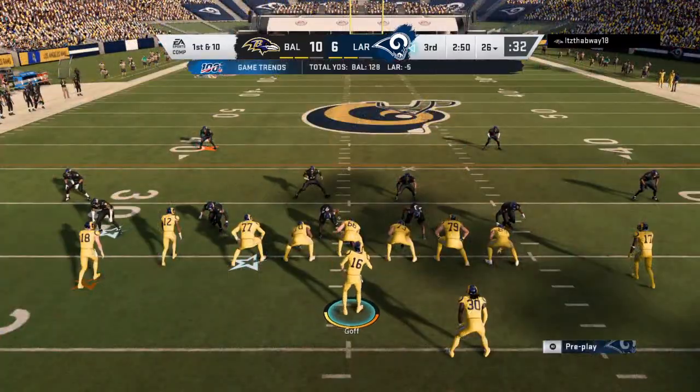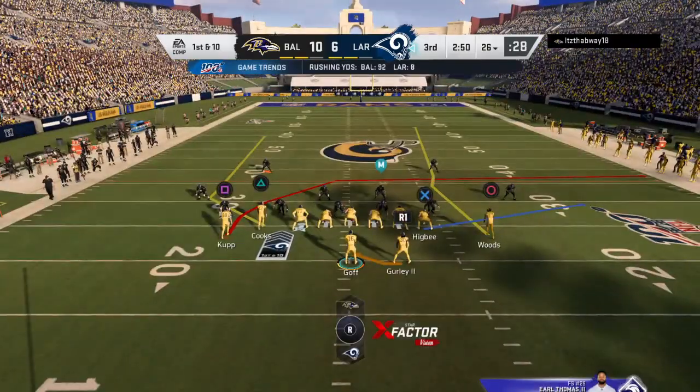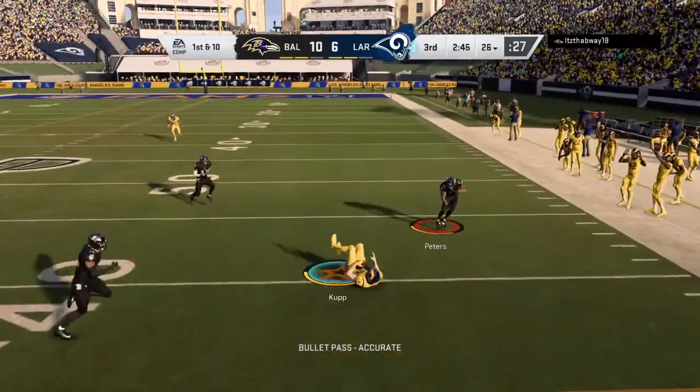The L.A. offense ready to go for their next drive. Their defense has done the job. Now it's the offense's turn as they've got it 1st and 10. They go back to the air here after the INT on the last drive.